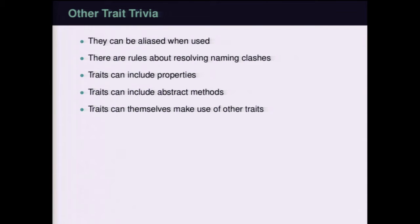So you can have traits which use other traits. If you have a trait and you want to make another trait which uses the first trait's methods, this trait can use the first trait. The methods can be included automatically, and then you build on it and apply that if you want. Yeah, exactly. Cool. Any other questions?